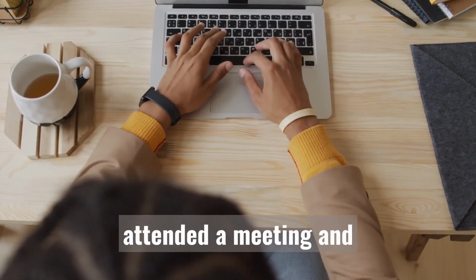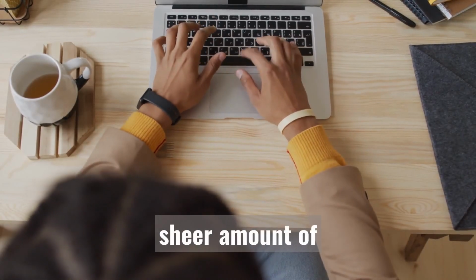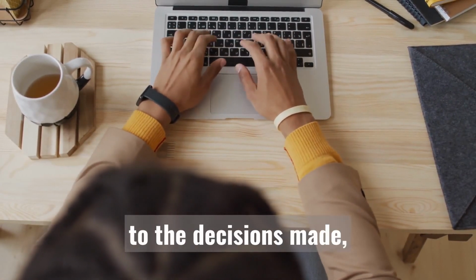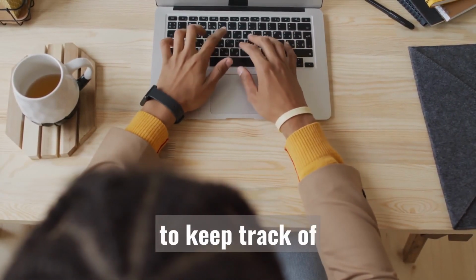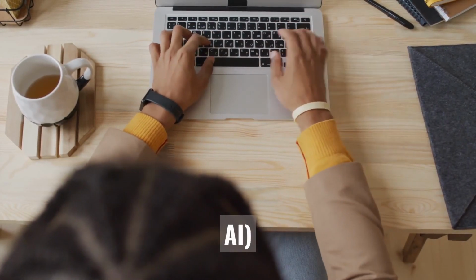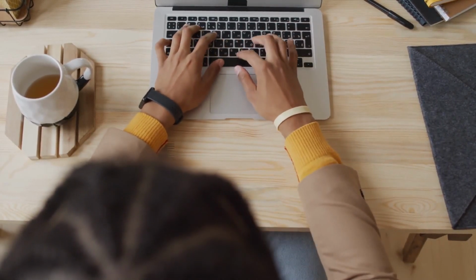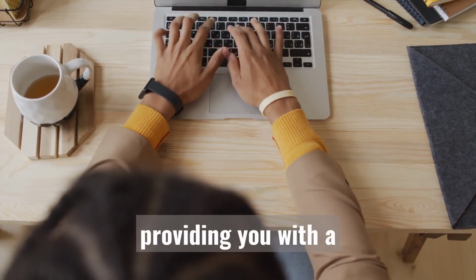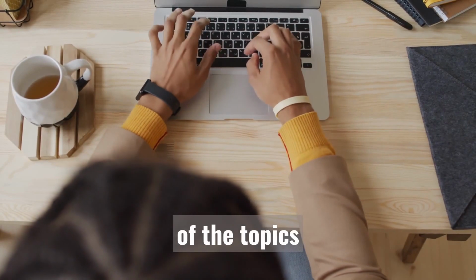Have you ever attended a meeting and felt overwhelmed by the sheer amount of information discussed? From the topics discussed to the decisions made, it can be hard to keep track of everything. This is where artificial intelligence, AI, comes into play. AI can help you summarize your work meetings effortlessly, providing you with a detailed overview of the topics discussed.